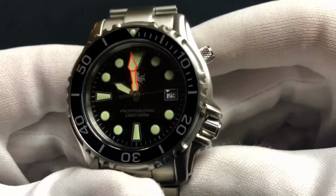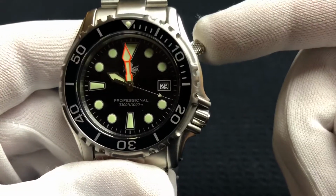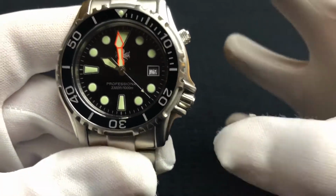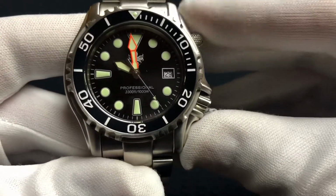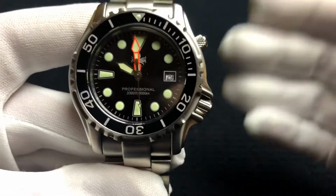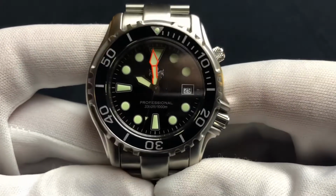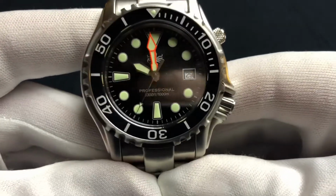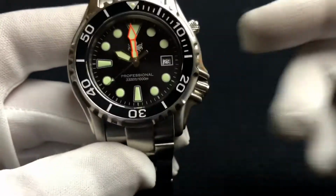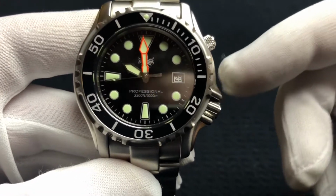Couple of other items to note on the case, a helium escape valve at 2 o'clock. Now, I know there's a lot of controversy on whether they're even needed at all on a particular watch, but this one has it. I think it gives it more of a unique look, nothing that's directly copied from the Submariner or even the Omega Seamaster 300M. 4 o'clock crown, so that's going to be reminiscent of the SKX007.